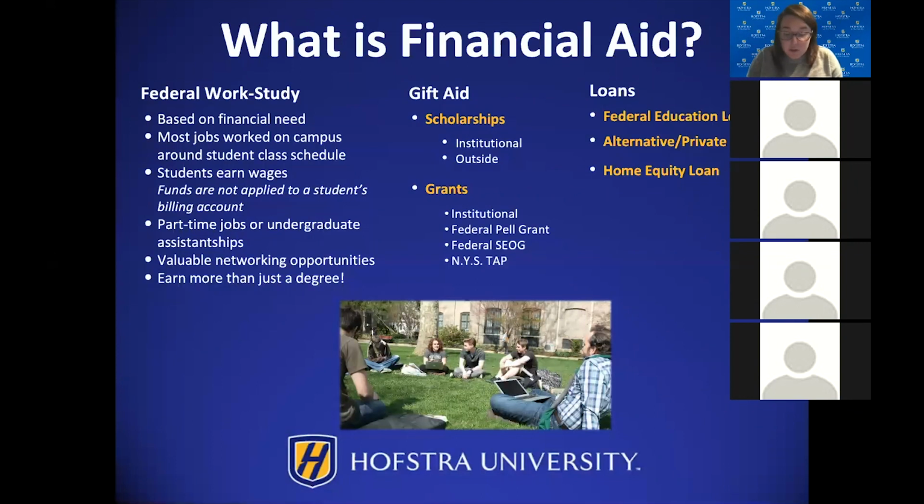Loans, which can be in the form of student loans or parent loans, are repaid with interest after the student graduates or is no longer enrolled. Loan options include federal education loans, alternative or private loans, along with home equity loans.